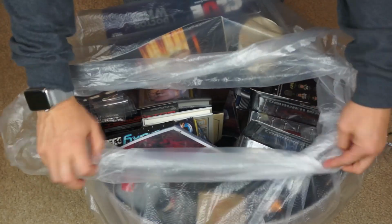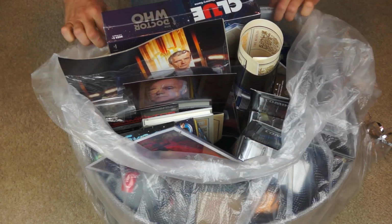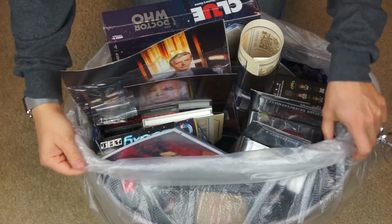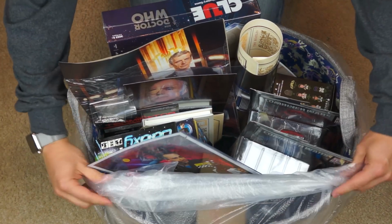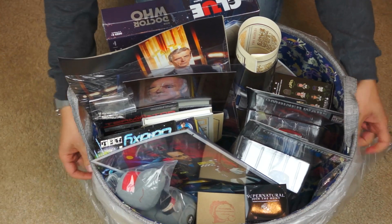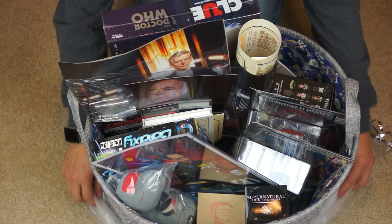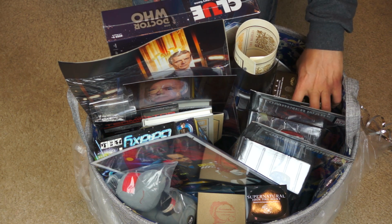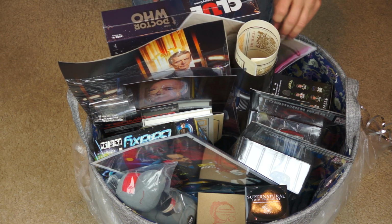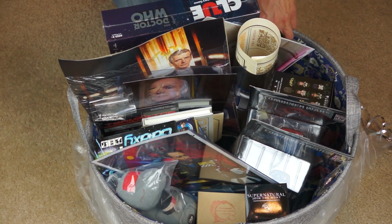So let's see what's inside of here. Right away we can see some Doctor Who things. See an awesome poster there, several of them. Not quite sure what this basket is. It's got a hard metal hoop rim across the top, but the bottom of it is soft, and it kind of looks like a dog bed, but it's awful deep, but I'm not sure.